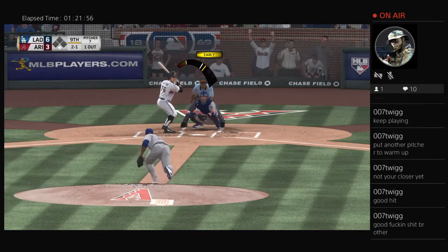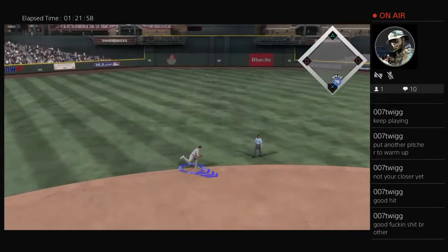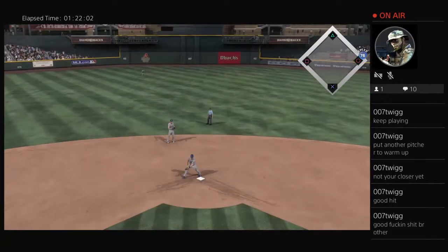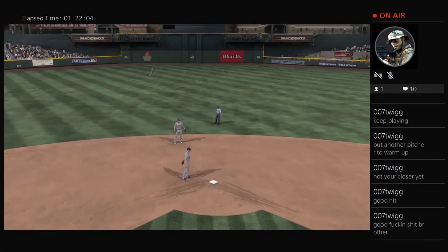And now a pitch on the way. Hit hard on the ground to short. Reined in. And he'll reach first as they can't make the play on him.